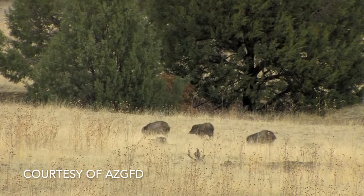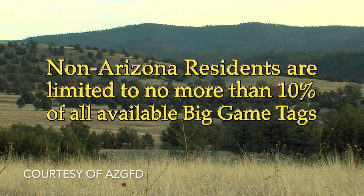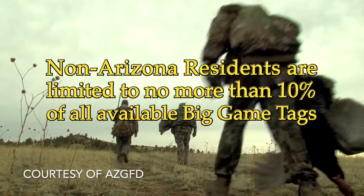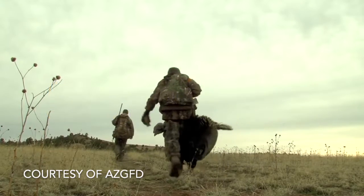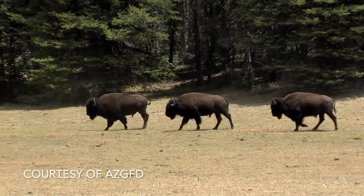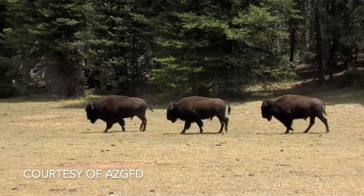It's the same for non-Arizona residents, except non-residents are limited to no more than 10% of all available big game tags. The 10% cap pertains to each individual hunt for most species except bighorn sheep and bison, where the cap is applied to all hunts combined. And that's because there's so few tags offered for bighorn sheep and buffalo in the state. Again, I do want to emphasize that the tags for non-residents aren't guaranteed, it's just up to 10%.